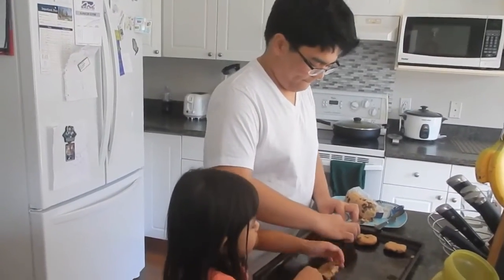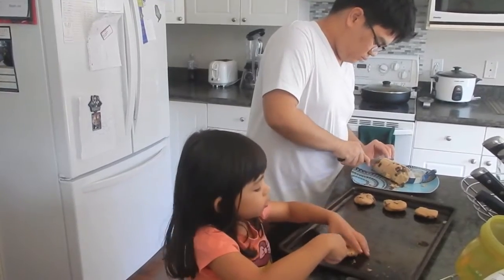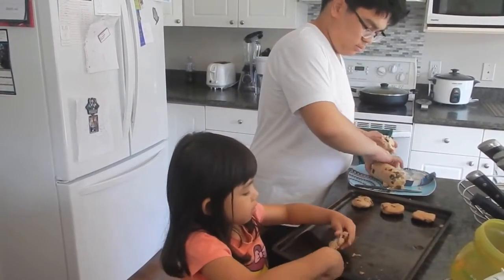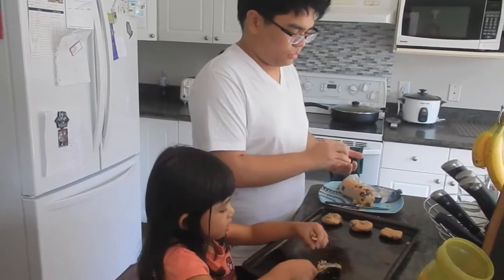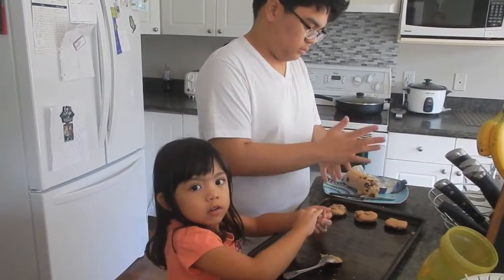That's right. We don't have a cookie cutter, but you can shape it if you want. How do you shape it? Using your hands. You just use your hands, like a Play-Doh. Yeah, mold it, right? Your uncle can show you. Don't put too much cookies, baby, okay? What? Don't put too much dough.